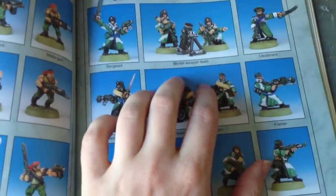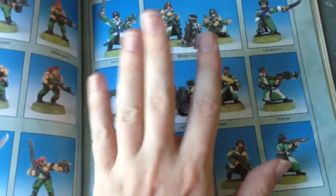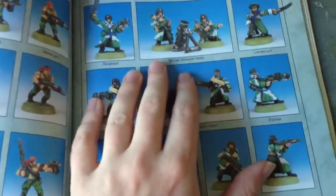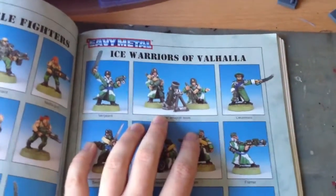I've got a lot of models to paint up over August. I'm going to show them to you in the first couple of videos, then get through. Some of them need stripping, some of them need assembly, some of them just need a really good painting. I'm really looking forward to it. It's basically going to be Imperium August for me. It's going to be fantastic.